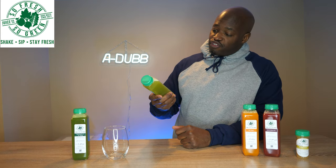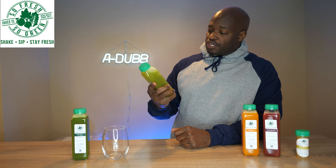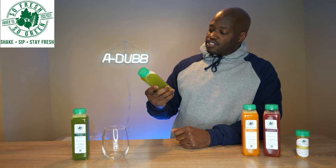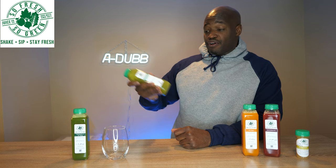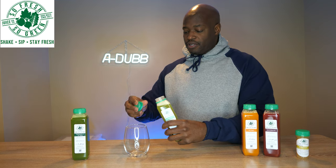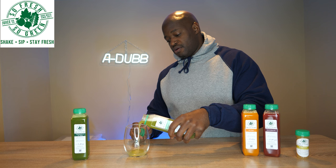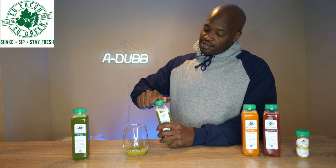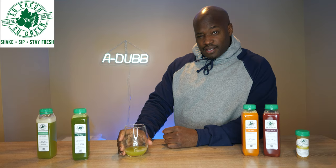So we're going to do this first one. So Fresh, So Green, containing pineapple, cucumber, apple, spinach, and mint. All right, it says shake, sip, and stay fresh. So let's shake. All right, pop it open. Put it in the little glass right here, just a little bit, not too much. And then next we're gonna sip. Let's see how we feel about this one.